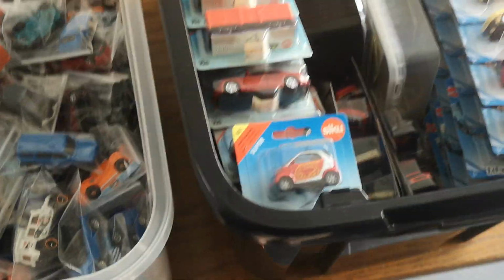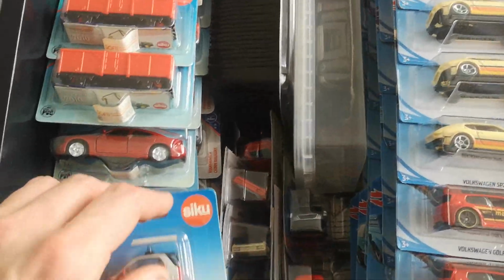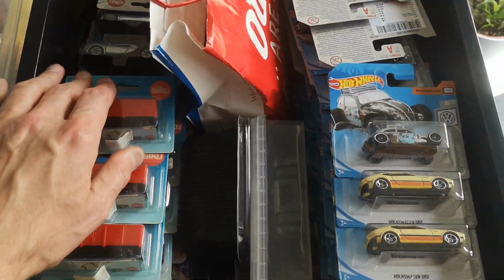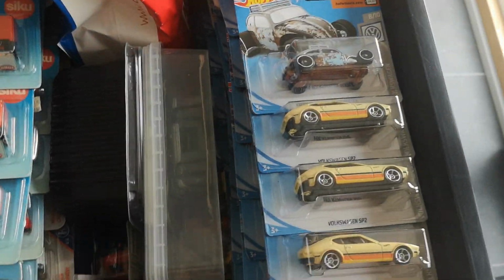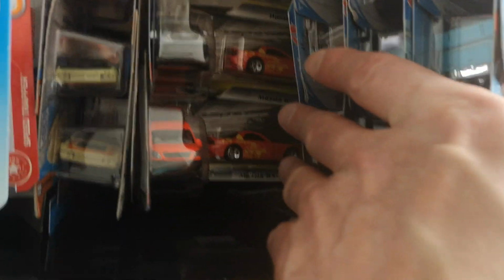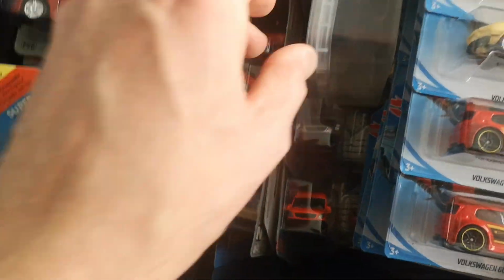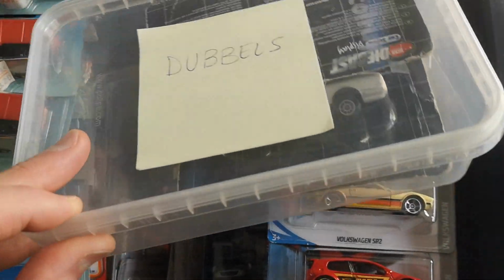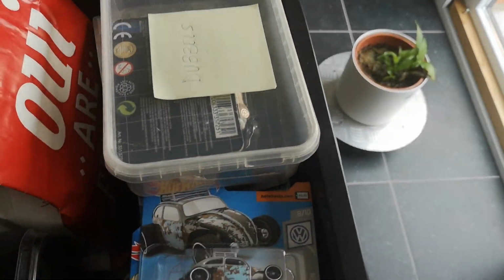And then I will have some carded stuff too. Most of them will be €1.50. So a bunch of Siku here on the left, a bunch of Hot Wheels on the right. There's some Hot Wheels Premium there. Those will be €5 each. Some Maisto. I guess those will be €1 each.